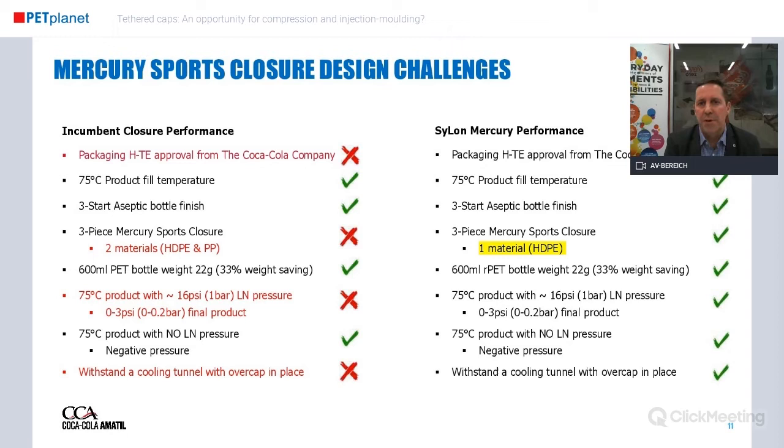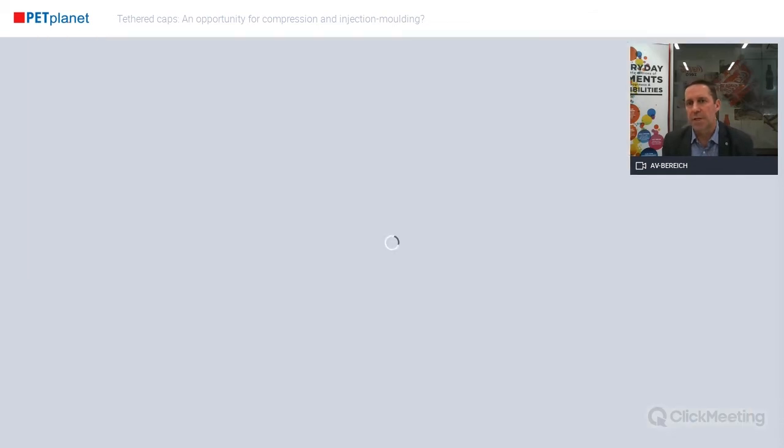The 600 ml rPET bottle, as I stated before, is 22 gram and is now made out of 100% recycled PET. We can withstand the 1 bar pressure at 75 degrees and the vacuum pressure, and we don't have an issue with any water ingress in the cooling tunnel itself.